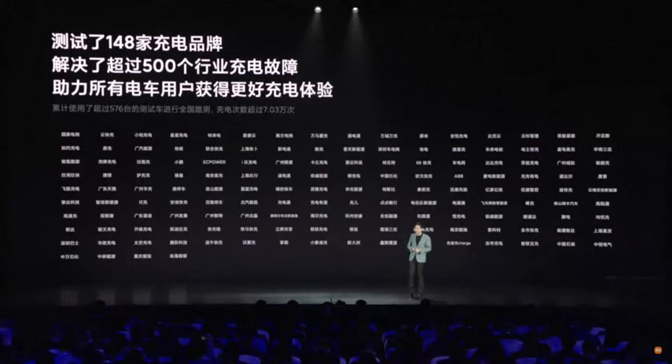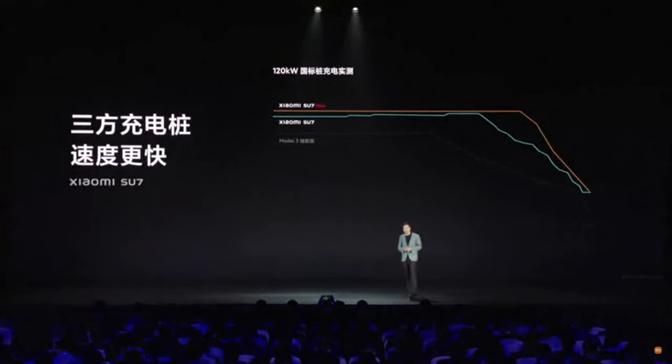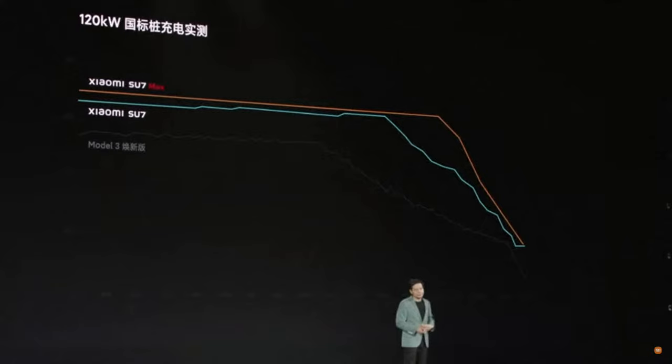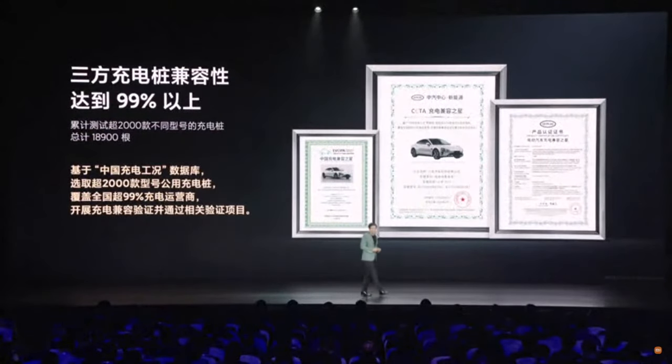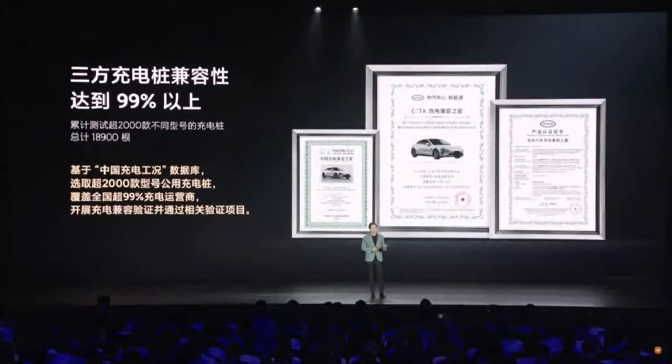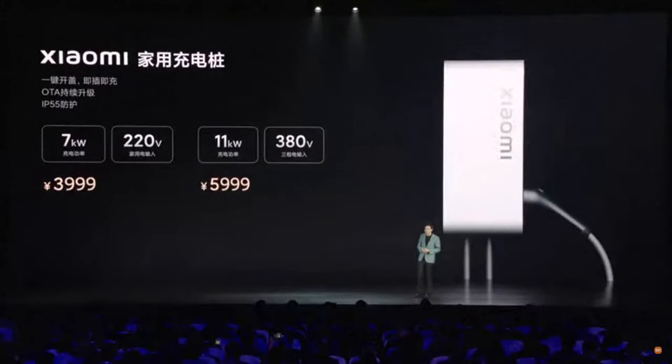And while we were doing this, we improved the overall charging experience for the industry. For example, for this most common public charging station, our voltage is much higher than Model 3. And an authoritative certification body reviewed it, and it shows that the compatibility is more than 99%. And some of the competitors may be less than 90%. It means every 10 times you charge, there will be one time that is not compatible. So we are the most compatible one in the market.